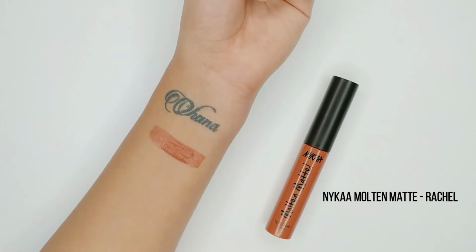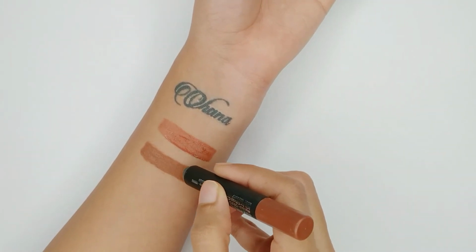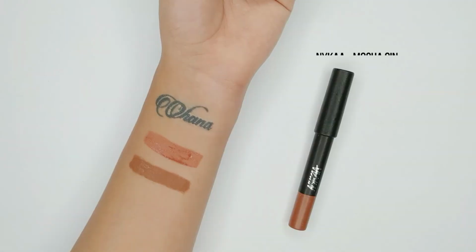For lip colors, I like to carry 3 to 4 lipsticks. I know it's a lot for few people, but I like to have lip options because I don't know what I would end up wearing. It has to go with my outfit.